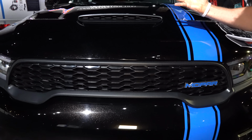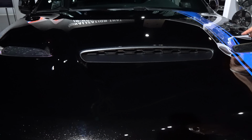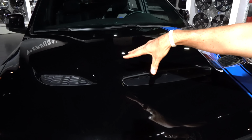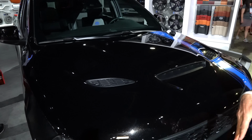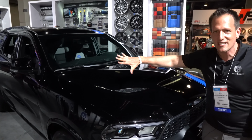Everybody here at SEMA wants a bulge. You get it with this Durango. Functional center scoop, and you have your functional heat extractors on both sides. And this is another example of the form following the function. This is function, but it gives you such a sexy form.